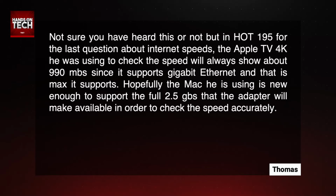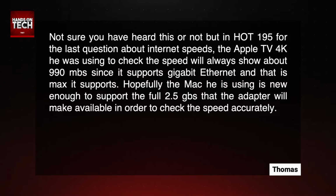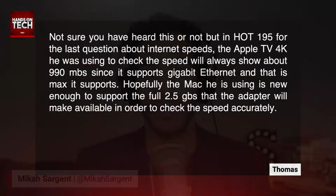Hopefully the Mac he is using, because Ross also talked about a Mac where he was expecting to get faster speeds, is new enough to support the full 2.5 gigabits per second that the adapter will make available in order to check the speed accurately. So, Thomas, very good point.